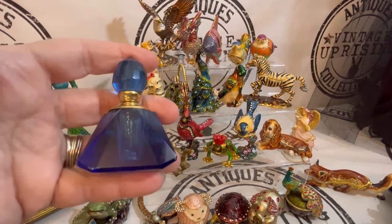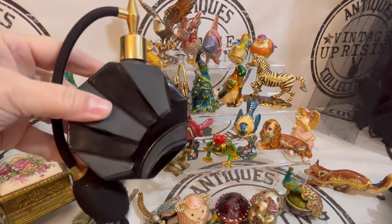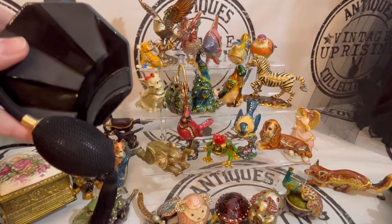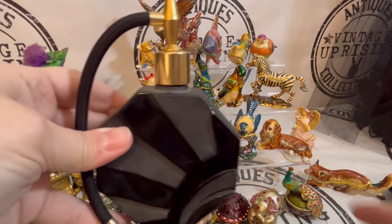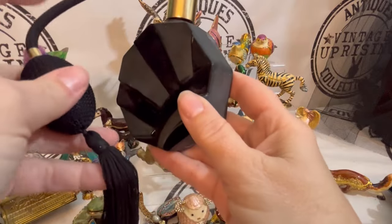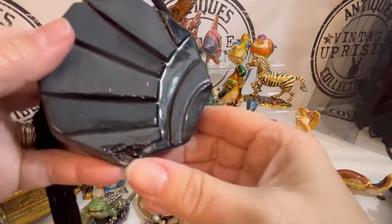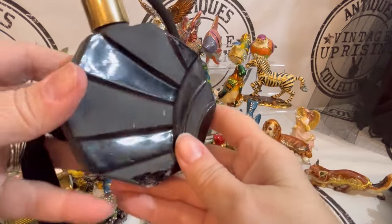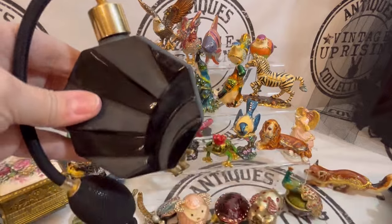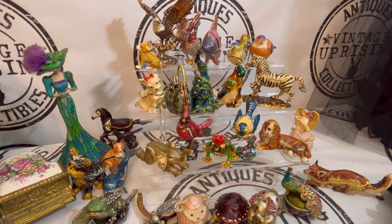You can tell how big it is by me holding it, I hope. Oh, this has got a crack in it. So love this. It's very deco, art deco. Atomizer, can I say that right? It's working. But I just saw this. It has a chip on the bottom here. I guess they dropped it on the table too hard, so that's a chip right there. Very art deco. I still like it though.